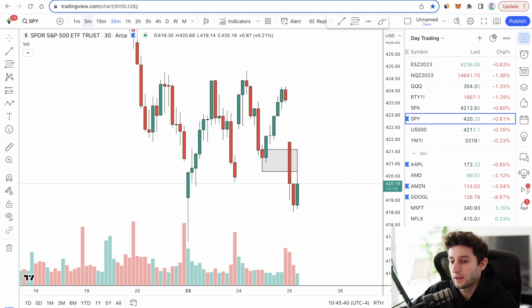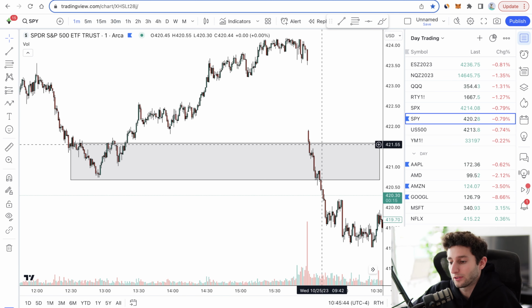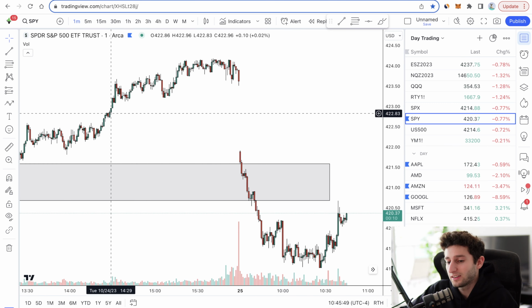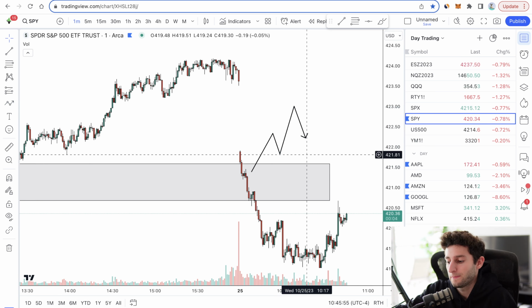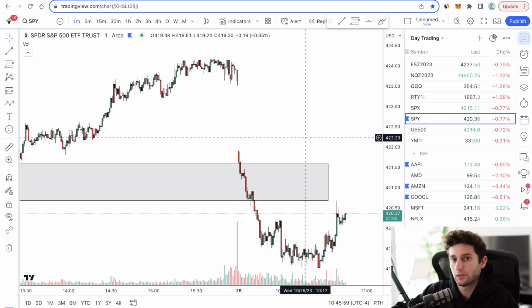And third secret is going to be, when price does get down to demand, are we actually seeing buyers present? Are buyers actually stepping in and taking price higher? And are we starting to see that change in trend where we get that higher high, that higher low, higher high, and higher low? Because that's what an uptrend is, right? And all this works vice versa as well with supply zones, okay?